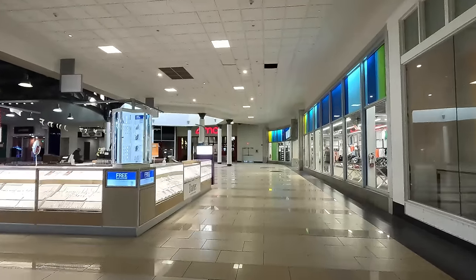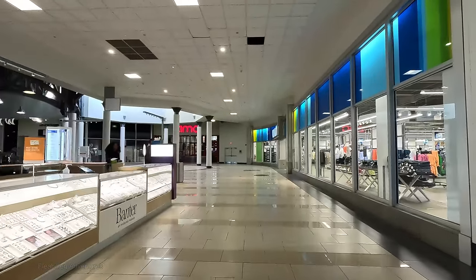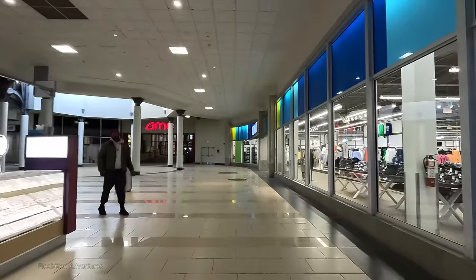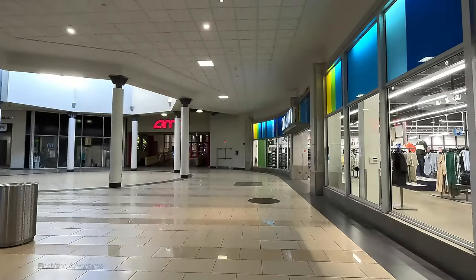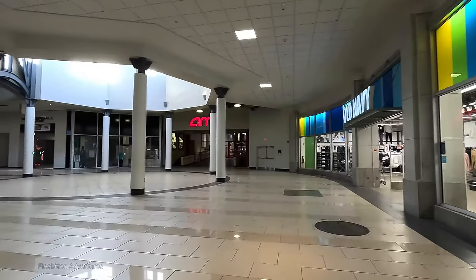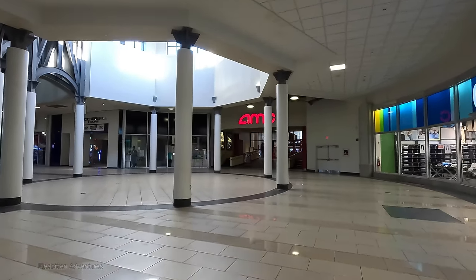Now, coming up ahead, I believe, is the location of one of the original anchor stores, Montgomery Ward. I'm actually not sure if it was located over here on the right where Old Navy is today, or if it was where AMC is currently. If anybody knows for sure, let me know in the comments.